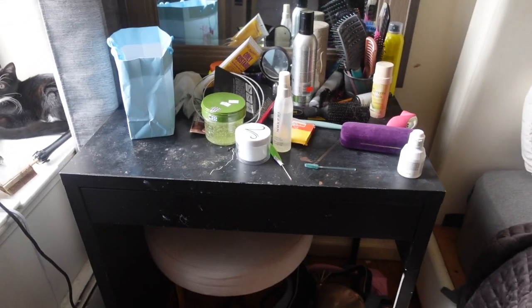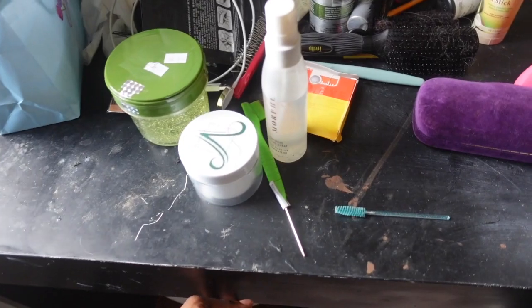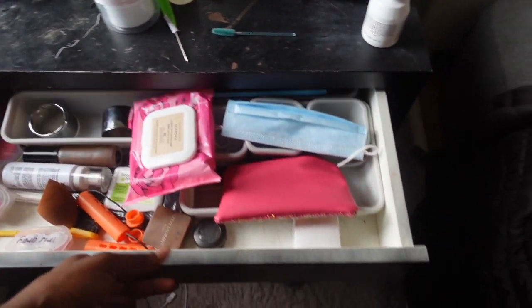Right now, it really just looks like a hot mess. I have makeup and hair supplies over there. I have hair supplies over there. I have makeup stuff in here. I have a whole, that pink bag down there has makeup in it.